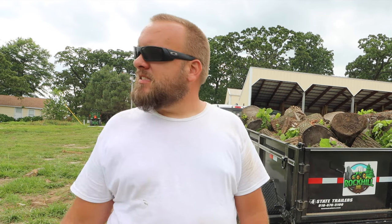I have a ton of mowing to do. I may put the deck on the tractor tonight because we finally had enough dry weather that I can knock down some of this high grass. But I'm gonna dump this, unhook the dump trailer, and then get some mowing done.